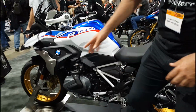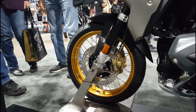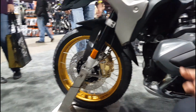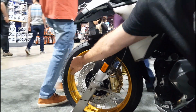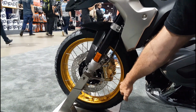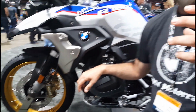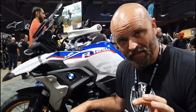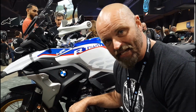We have lots of features like spoked wheels. The great thing about spoked wheels is they're very flexible, so if you impact things, the wheels themselves absorb a lot of the impact. What's great about BMW wheels is that they've got cross spokes. You can see the spokes poking out the outside of the rims. The benefit to this is that even though they're spoked, they're also tubeless. So if you get a flat tire, it's very easy to fix it and get back on the road again.